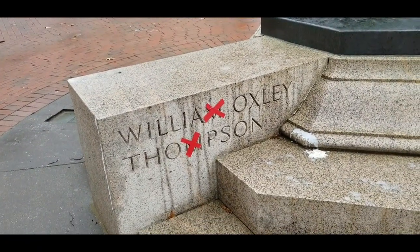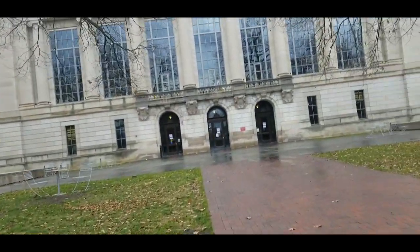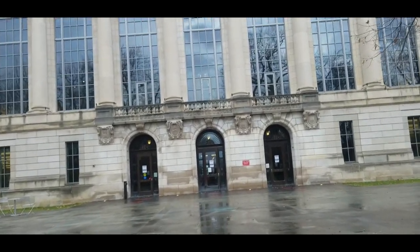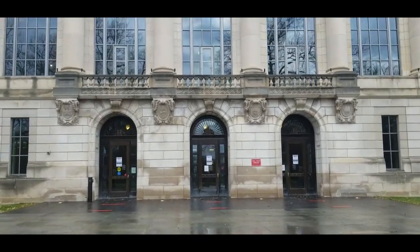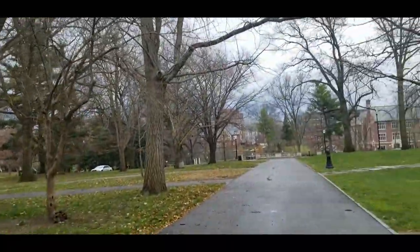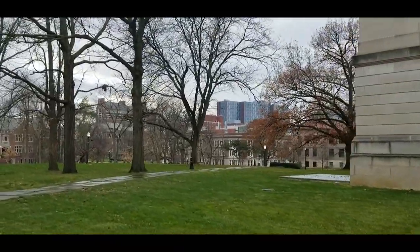So William Oxley Thompson's name here, they've crossed out the M's because if this weren't a pandemic year and we didn't have games canceled, Ohio State would be playing their arch rival in football this week. And there's a tradition here on the campus of basically deleting all of the M's from signage, street signs and the like. So there's the entrance to the library. You know, as you can see, it's a pretty big campus library. Then there's University Hall, that direction. So I'm just going to take you a little bit over this direction to show you. So here's the campus medical center, you can see it over here.